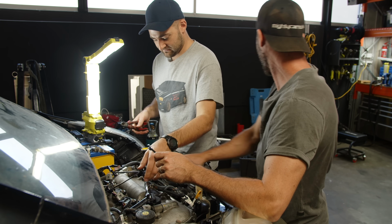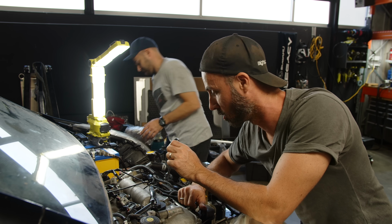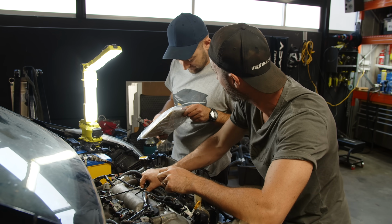So we are replacing the injectors, which are down here. We're also going to take out the spark plugs, see what we need to do, replace those. And then, Martin, I do believe you're putting in a fuel pump.